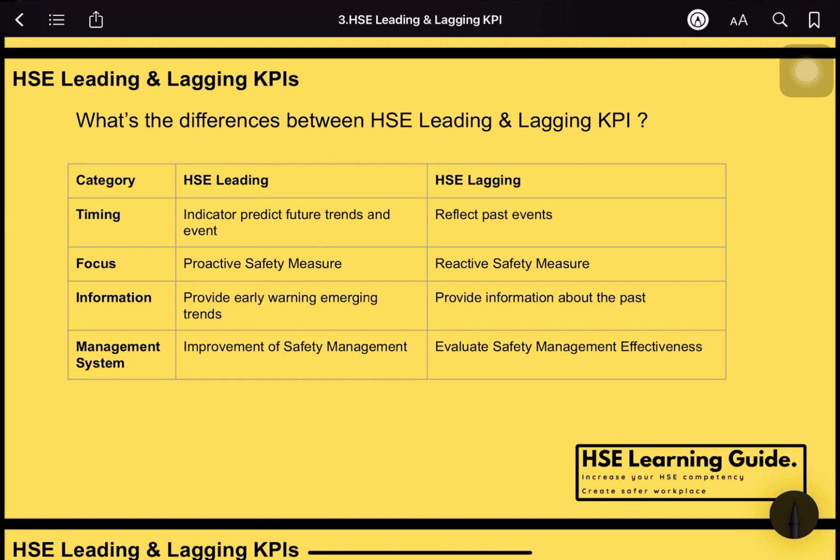In terms of information, HSE leading provides early warning of emerging trends. However, HSE lagging provides information about the past. In terms of the management system, HSE leading helps improve the safety management. However, HSE lagging KPI evaluates the safety management effectiveness.